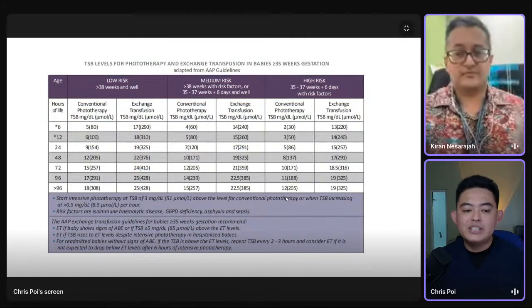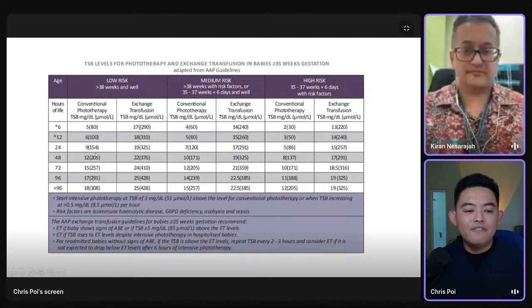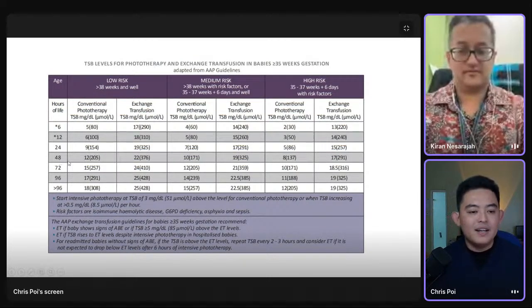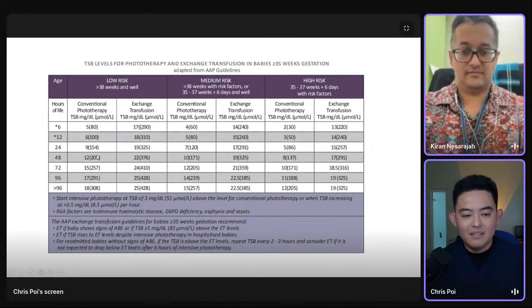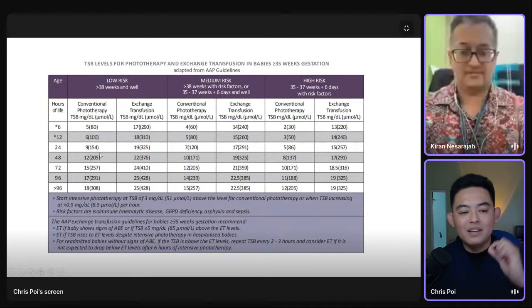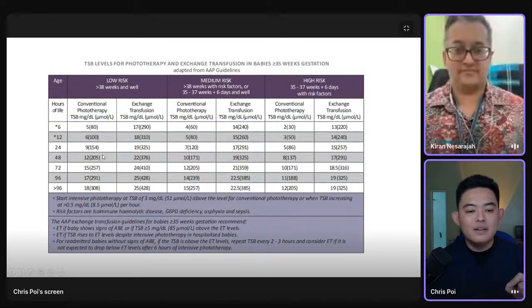So what we would do actually is to count it to the hours. So let's say 25 hours of life. So you take 205 at 48 hours minus 154 at 24 hours, and you divide it into 24 parts. And then 24 plus that one of the divided part will give you the phototherapy level at that level. All right?